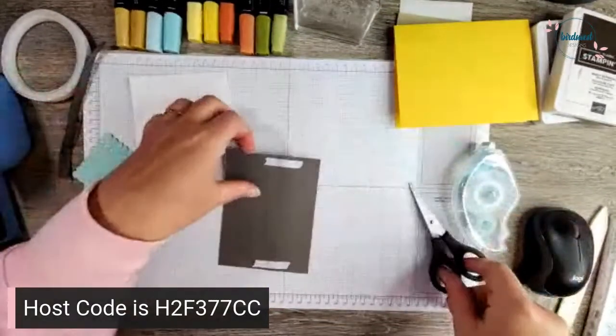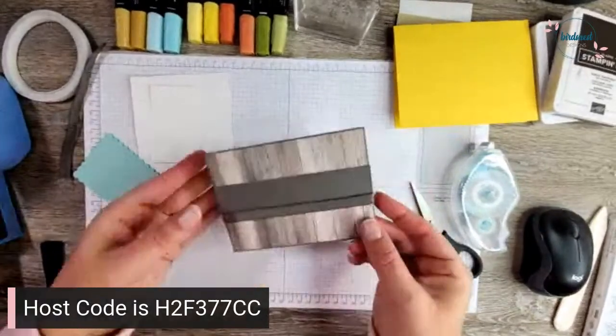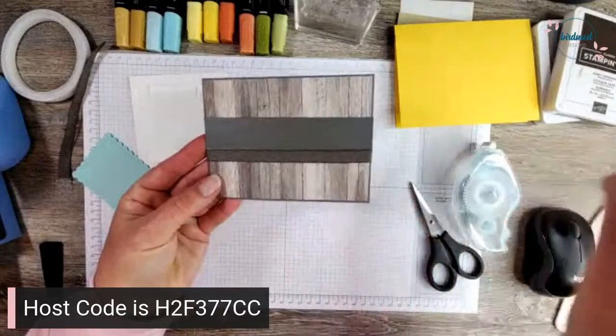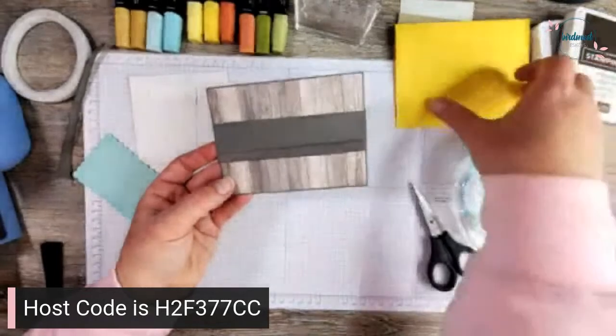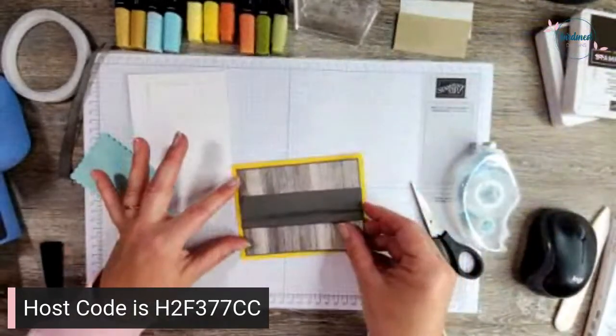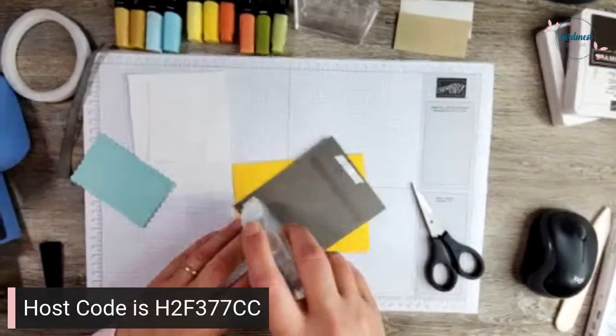Okay, so we cut that off. So here, there we go. So there we have the start of our card. When you looked at the sketch, if you see that again, you can see that I've got the designer paper there, kind of where that grid paper is. I've got the strip across the middle. But like I said, we're doing a landscape card, whereas that sketch is a portrait.